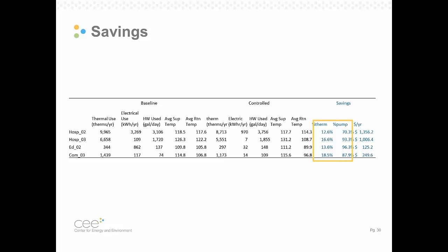So I want to point out a couple of things in the savings slide, starting with looking at the actual energy savings or the percentage savings at these 4 sites. You can see, as I mentioned earlier, that 10 to 30% thermal savings number we were talking about. We saw 13 to 19% thermal savings in these sites, so right in that expected range that we've seen in multifamily buildings.